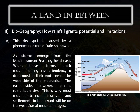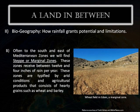If you look to the west, you will see settlements, you'll see farms. You look to the east, and all of a sudden it will look dry, kind of barren and unsettled. So often as you start to head south and east from Mediterranean zones, the vegetation will start to give way. It'll become less and less dense, and then finally we can't call it a Mediterranean zone anymore. And in this transitional zone, we start to call these steppes or marginal zones.